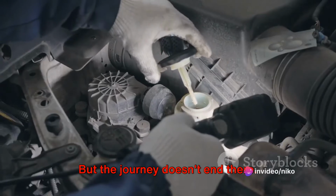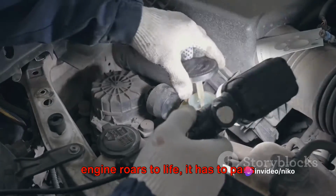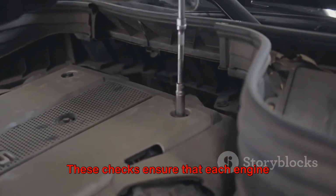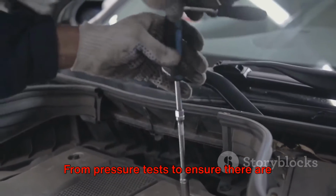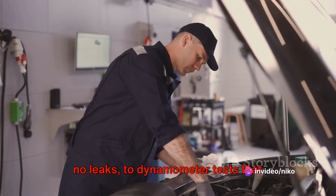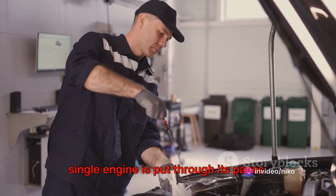But the journey doesn't end there. Before the 6.2 engine roars to life, it has to pass stringent quality checks. These checks ensure that each engine adheres to Cadillac's high standards. From pressure tests to ensure there are no leaks, to dynamometer tests that measure the engine's power output, every single engine is put through its paces.